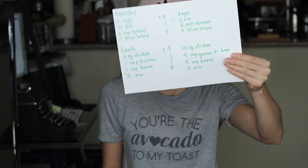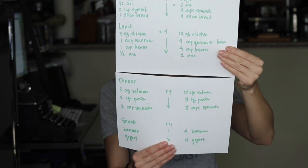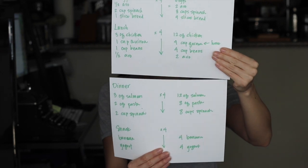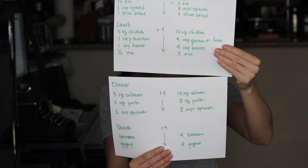So what I did to get started was basically create my meal plan and write my meal plan out. So I'm going to share that with you. This is what I did for breakfast and lunch, and here's the meal plan for dinner. You can see on the right there that I multiplied everything times four because I meal prep for 4 days. So I need to buy enough food for 4 days.